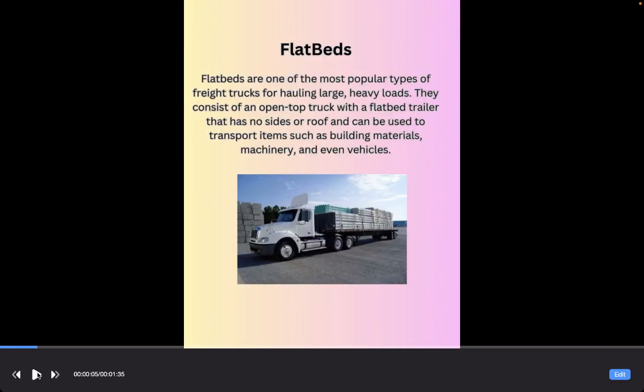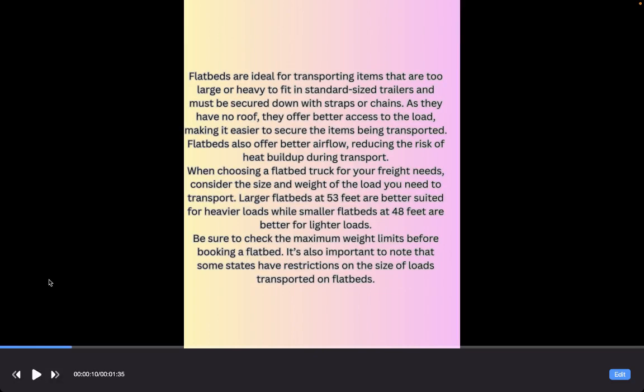Flatbeds. Flatbeds are one of the most popular types of freight trucks for hauling large, heavy loads. They consist of an open top truck with a flatbed trailer that has no sides or roof and can be used to transport items such as building materials, machinery, and even vehicles. Flatbeds are ideal for transporting items that are too large or heavy to fit in standard size trailers and must be secured down with straps or chains.